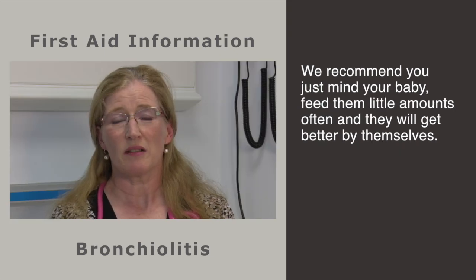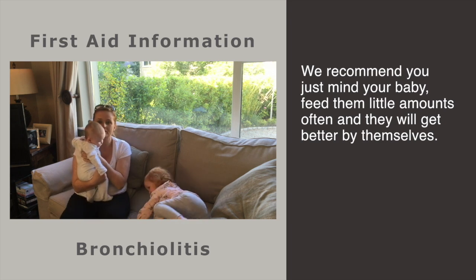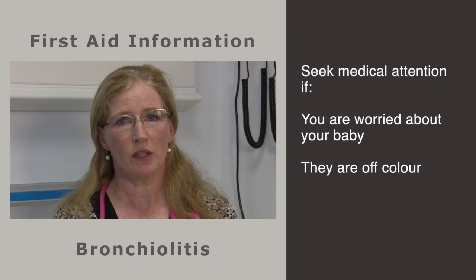What we usually recommend is that you just mind your baby, not too much handling, feed them little amounts and often, and they will get better by themselves. Some babies do need to come into hospital or do need a doctor.